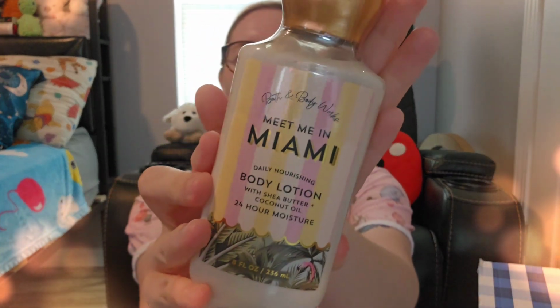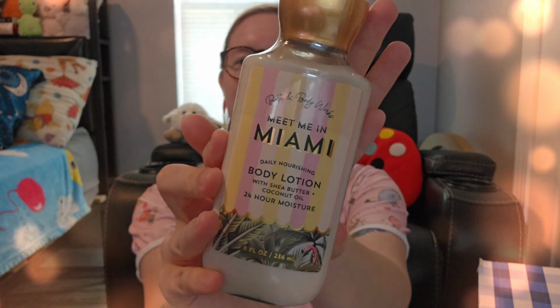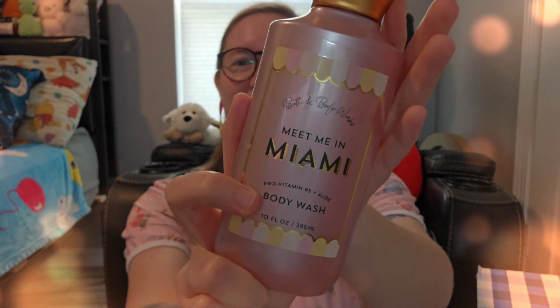This is a box of stuff, it kind of fell everywhere when I moved it. So the first thing I got is this Meet Me in Miami body lotion. I got this one because a lot of the reviews said that it smelled like a pina colada, and I love pina coladas, so I'm like, I want to smell like that. So I got this, and then I also got the Meet Me in Miami body wash.